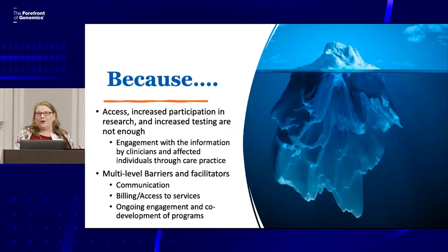So why is it so hard? Everything we've been talking about, right? Because it's complicated. Access isn't enough. Increasing testing, getting people tested is not enough. Increased participation in research, all of that. It requires engagement with the result, engagement with the information, doing those health behaviors, by clinicians and health systems and patients. And the barriers and facilitators are around everything: communication, billing, access.